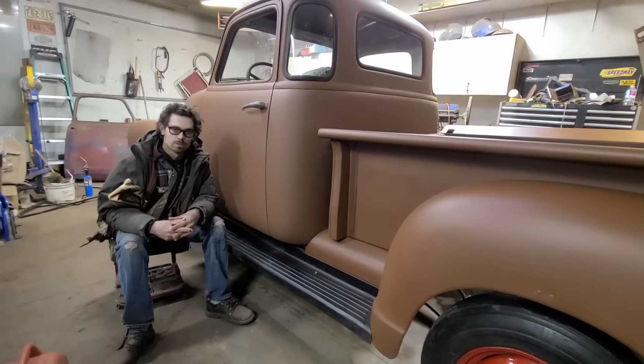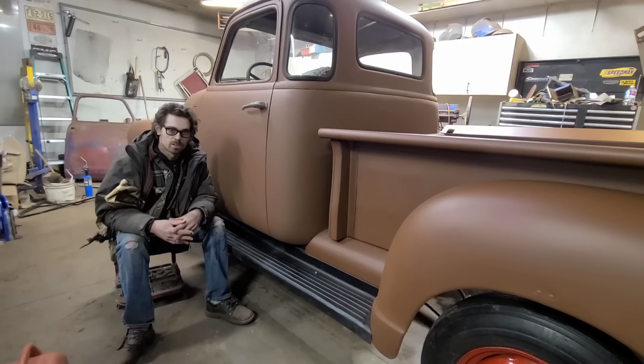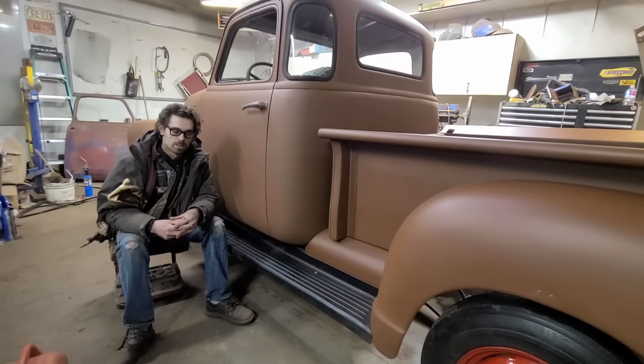So I just wanted to give a few shout outs and thank yous before we leave here. Biggest shout out and thank you goes to Scott and Colin for actually rescuing this truck, digging it out of the bush and setting it aside until I was able to come pick it up.